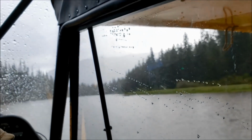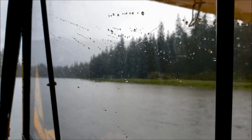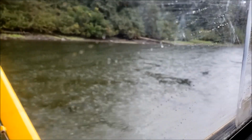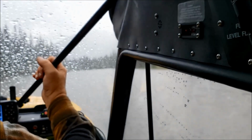Well, we were both soaking wet, locked up inside. The airplane closed up, so the windows were foggy and there's rain all over everything, and the camera didn't really want to focus on anything outside of the airplane. But we're going to taxi out here and warm the plane up and then take off out of this slough out into the main stem of the Stikine River. We'll fly out over the main stem of the Stikine River and then across it and down the north arm of the Stikine, headed back for Petersburg.